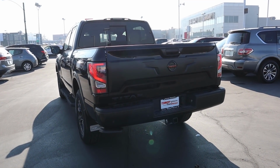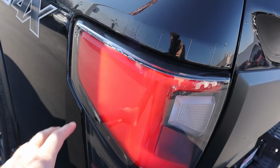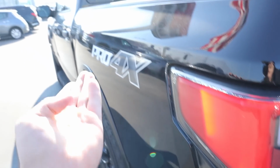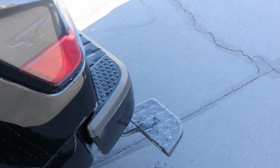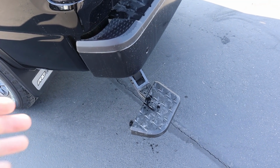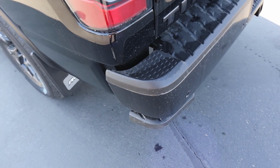Now let's go over the rear of the Pro-4X. First and foremost, you can see that you've got these full LED lights here in the rear. Again, they look really good. And I love how they have the blacked out element there on the side, right next to the Pro-4X sticker. And this actually does come with a kick step, pretty easy to use. All you have to do is just push it out and then it pops right out. One of the easier kick steps to pop out. Most kick steps are kind of hard to get out, but this is really easy, and it's super light in terms of getting it back in.